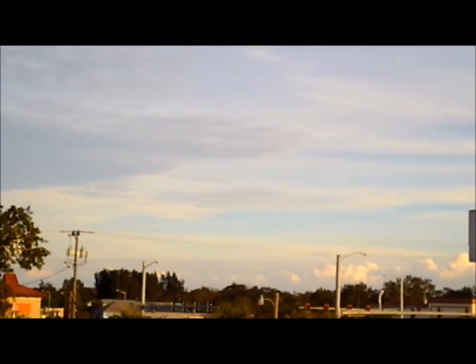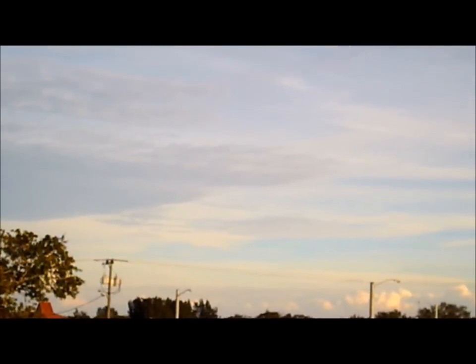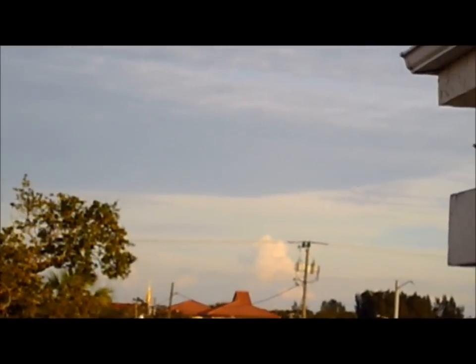Look at those clouds off in the distance at the bottom, and notice that this is on the eastern sky. One right there on the bottom. See how right there? Yeah, kind of big. It looks like a weird... it looks like a bomb cloud.